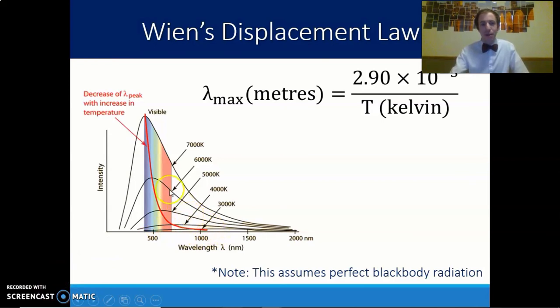Now, those last graphs didn't really do this scenario justice, because what's actually happening here is if we were to increase the temperature, we get a different curve every time. And as the temperature goes up, two things change about this graph. The first thing that changes, the most obvious one, is that the intensity goes up. That kind of makes sense. The hotter it is, the more wavelength is being emitted, the more radiation is radiating.